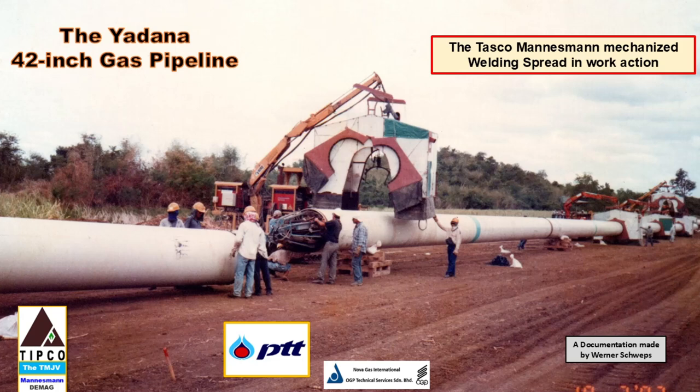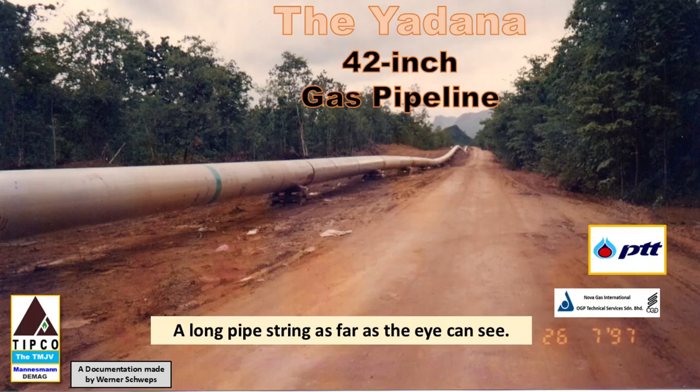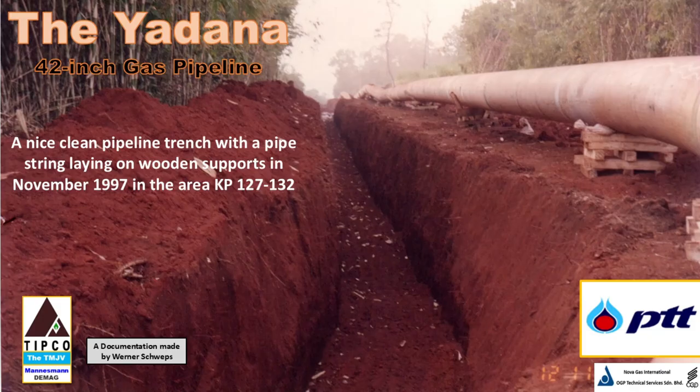Our mechanized welding team primarily managed this process, and some of these pipe strings measured up to 1 kilometer in length, as depicted in the accompanying picture. One advantage of using long pipe strings is that it reduces the number of manual tie-in welds required, which subsequently decreases the number of trench manholes needed as well.